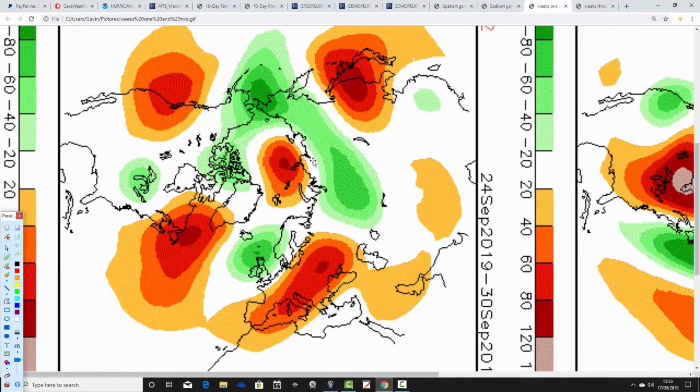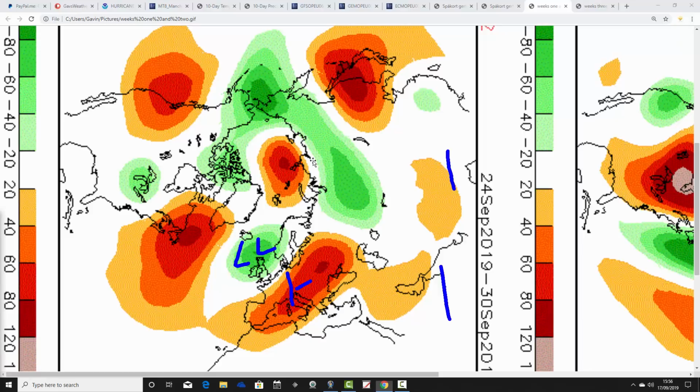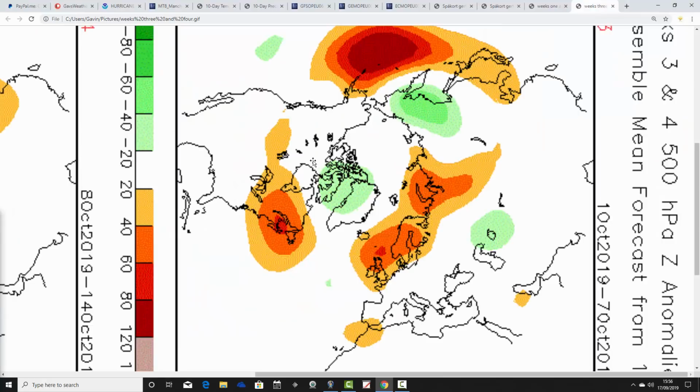Week 2 looks more unsettled. This is the 24th of September to the 30th. And we have below average heights up to our north. We have above average heights down to the south, just there. And we're bringing in westerly winds. So obviously that's going to be a rather cooler and more unsettled final week to September.